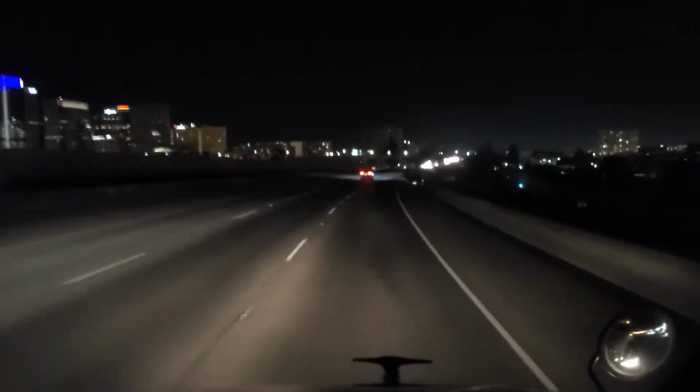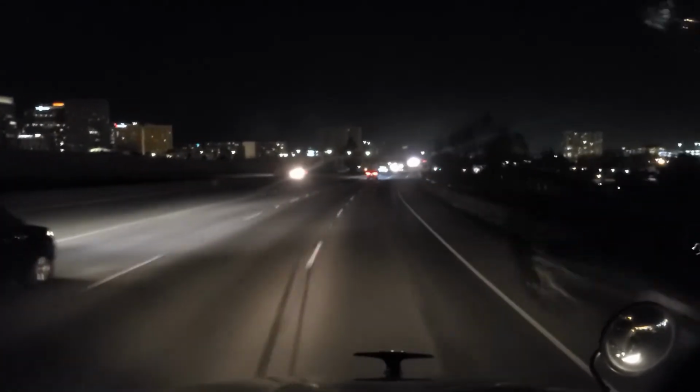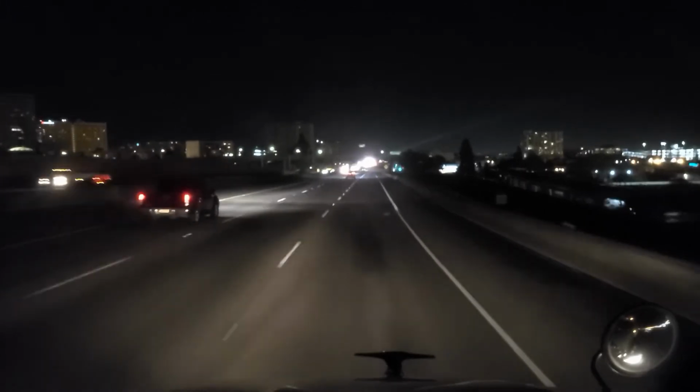Oh, we got something on the fog line here. Watch out for this. Watch out there. His bumper will be gone by the morning.